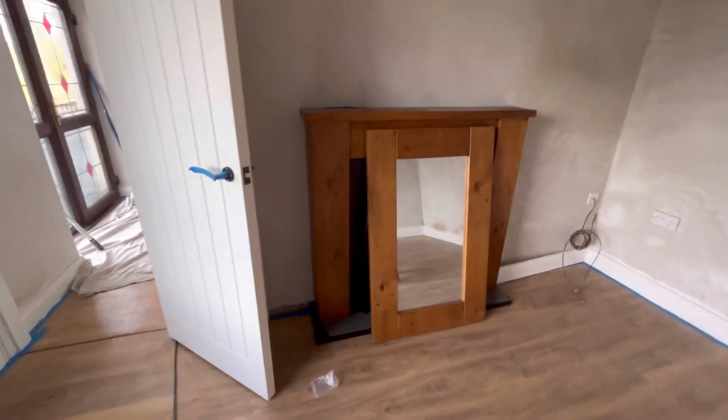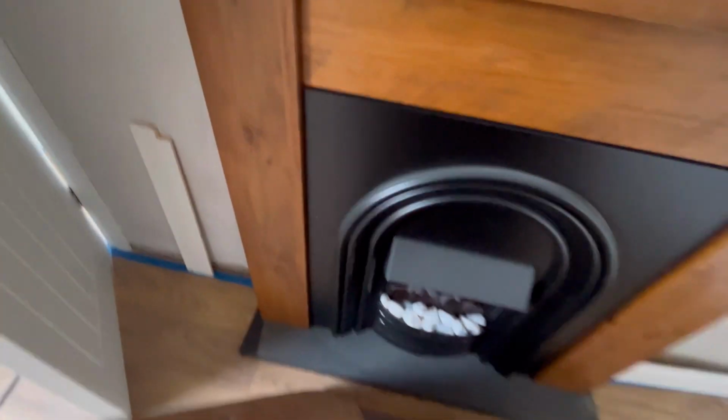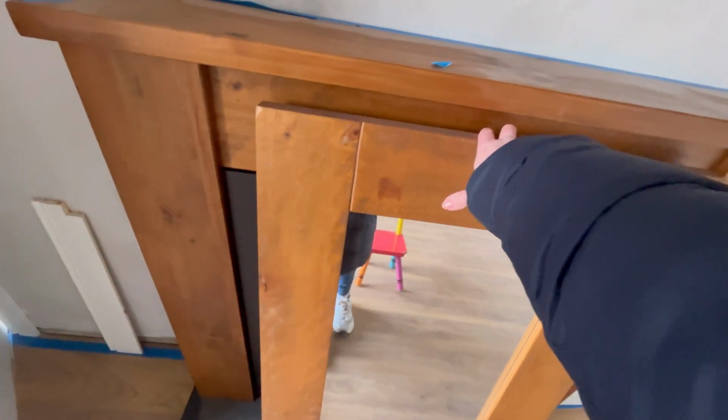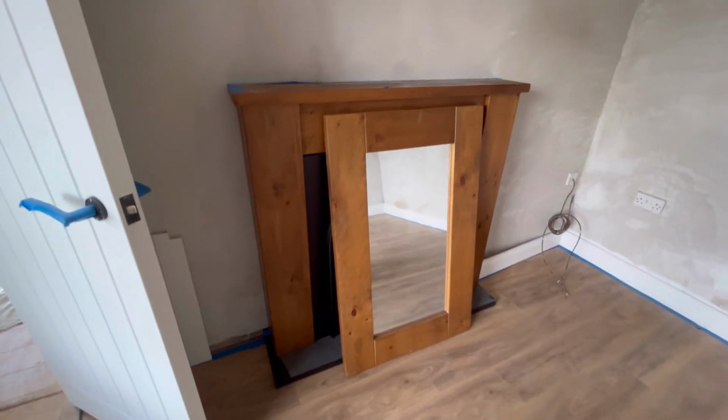Got this little fireplace electric fire from Facebook Marketplace. I think that was a bargain. That was £130 for that and the mirror, and it just fits perfectly there. It's just a nice size for this room. So that's all we have going on in the cottage.